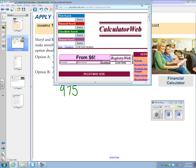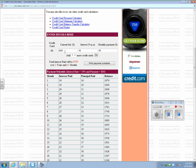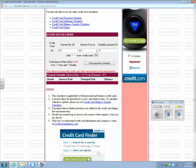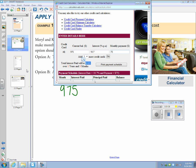Okay, so the amount they have to pay is $975. Their interest was 18.7, and they can pay $75 a month. Okay, so it looks like it's going to take them a year and 3 months, and they're going to pay $123 in interest. Let's look what the question asked again.